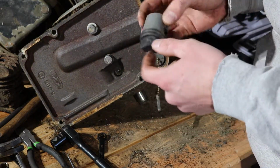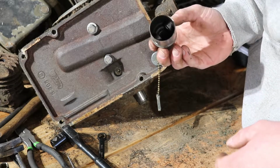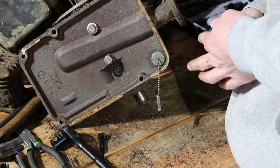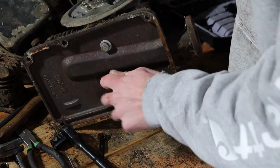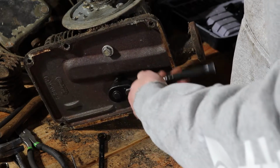It's like the cheapest hollow. It's hollow in there. Like, that's not... okay. I don't know. I don't know if it's supposed to be... I don't know, man. Whatever.